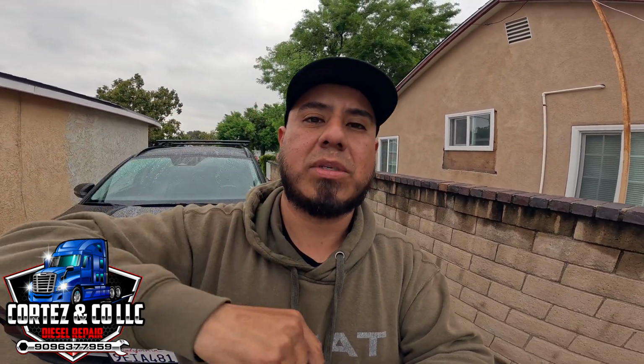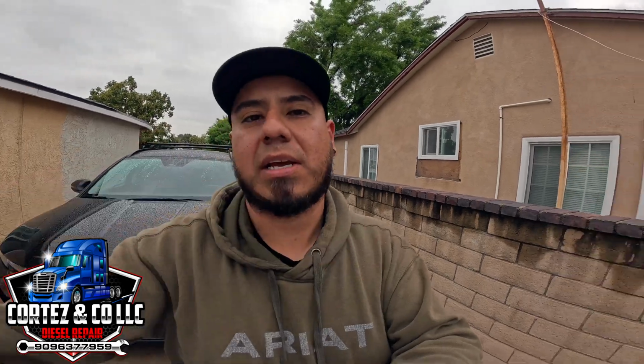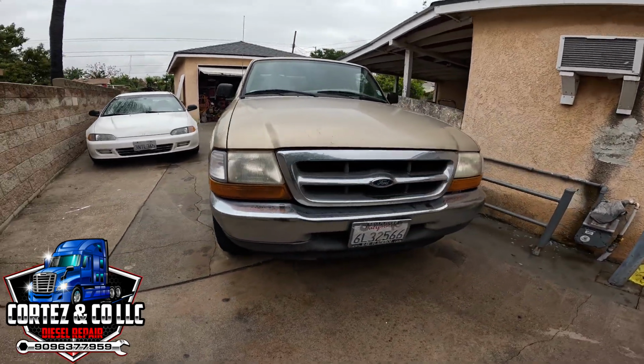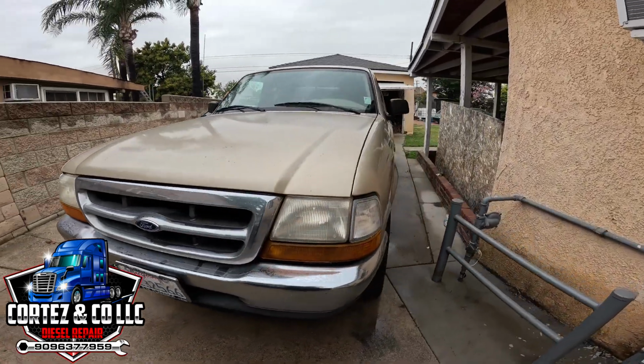As you guys can tell already, the color is right behind us. If you know about these trucks by the color, you already know what it is. So without further ado, this is our new-to-us pickup truck that we will be using for work, service, roadside, everything. Here it is, guys. Freaking Ford Ranger. Ford Ranger.